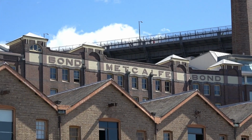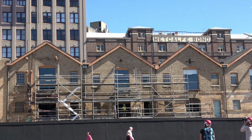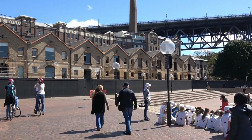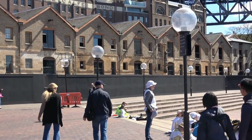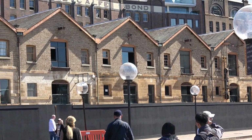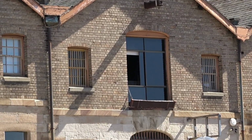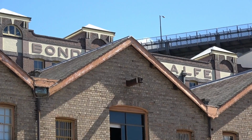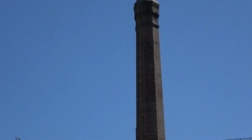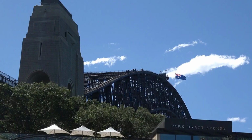Now here's something I didn't know about, Jeff. The Metcalfe Bond stores. They were known as the Bond stores, where goods remained in storage until importers paid the customs duty on them. They're currently renovating these buildings, and they're trying to bring them back to the original type of building at the time. As you can see, there's a lot of work going on, but hopefully we'll film again at a later stage and it'll be completed.